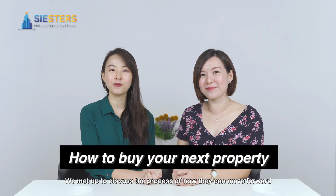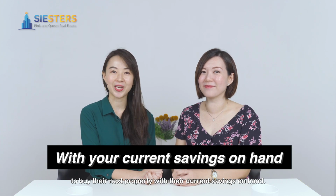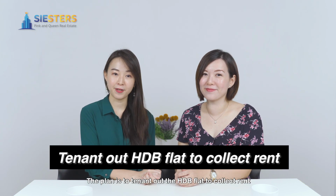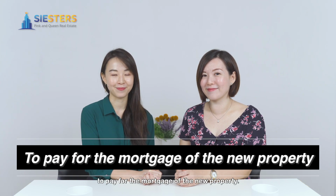We met up to discuss the process of how they can move forward to buy their next property with their current savings on hand. This couple had decent savings of $200,000 and wanted to use this amount to buy the next property. The plan is to tenant out the HDB flat to collect rent to pay for the mortgage of the new property. Does this sound familiar to you?